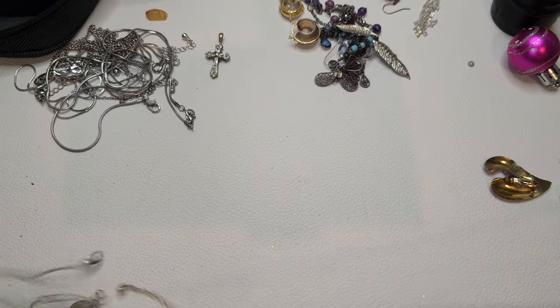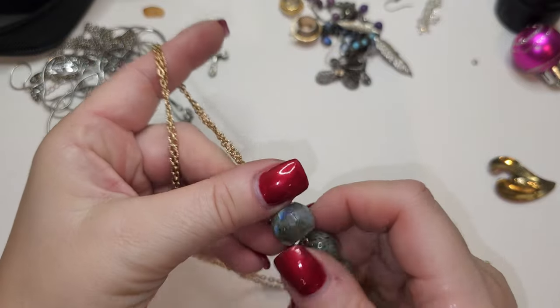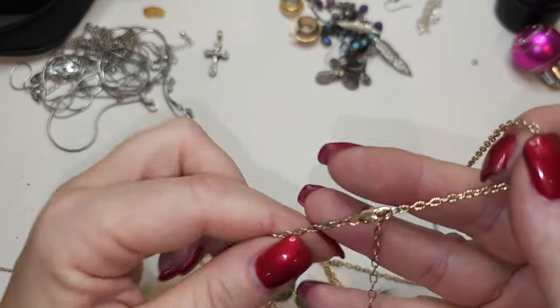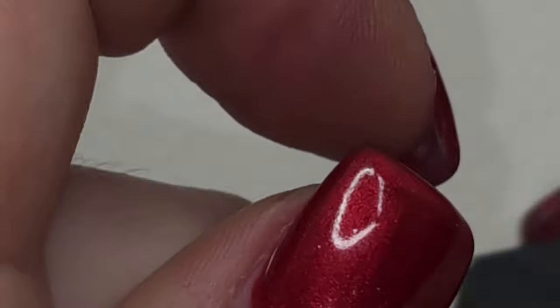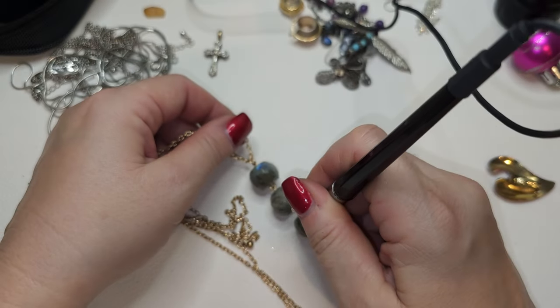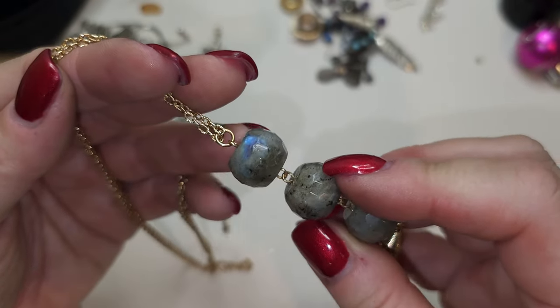Okay, let's take a look at this. This looks to me like natural stones. Oh, you know, it's labradorite, guys, if you can see right here. Yeah, those are labradorites. Three beads, gold tone necklace. The closure looks like it could be gold, but I don't think so. It's gold tone. Yep, very gold tone. It's magnetic. I don't know if you've seen it. It's very magnetic. But these ones are natural labradorites. Very pretty. You probably can see the shine.